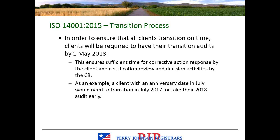And then your auditor needs to approve those. And then it has to go through the certification body, who needs to approve the audit package and then issue your certificate. So all that takes time. So we want to make sure that you don't have a lapse in your certificate, and that you have plenty of time to accomplish all that prior to that September 14th, 2018 deadline.